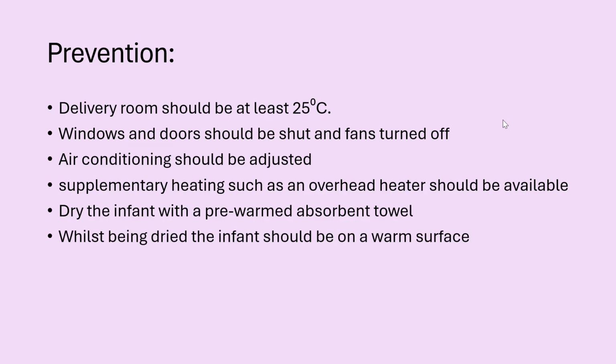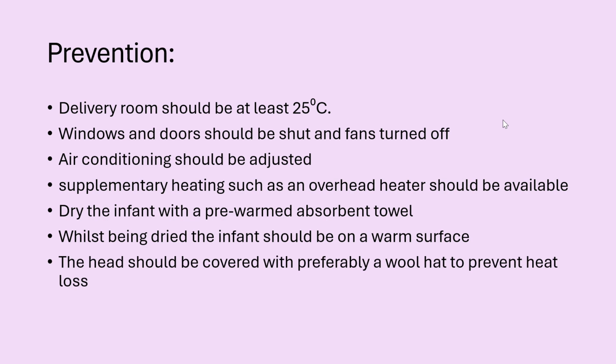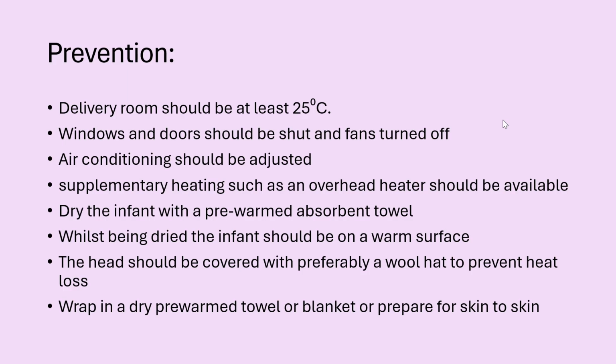Whilst being dried, the infant should be on a warm surface. And remember that a baby in a wet towel is a wet baby. So once you've dried the baby, you should remove that wet towel and use another warm towel to wrap the baby. Ideally the head should be covered, preferably with a wool hat, to prevent heat loss. And of course, skin to skin is ideal to maintain thermoregulation in the newborn, as well as a host of other benefits in terms of maternal-infant bonding and infant feeding.